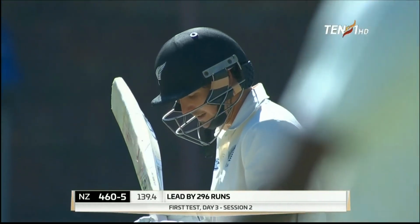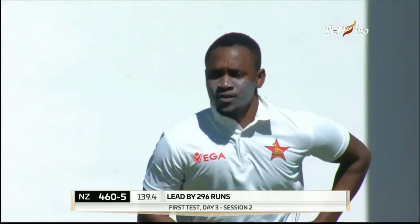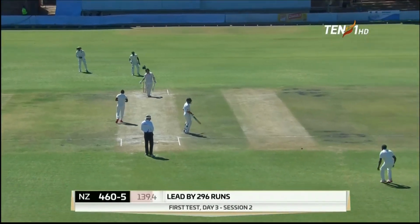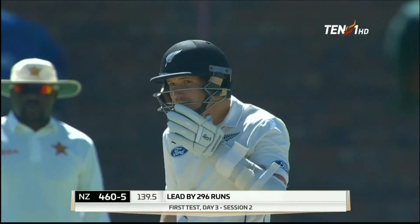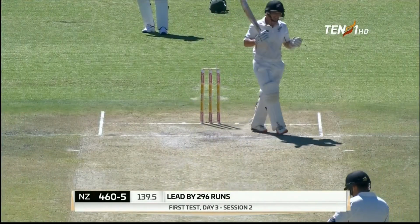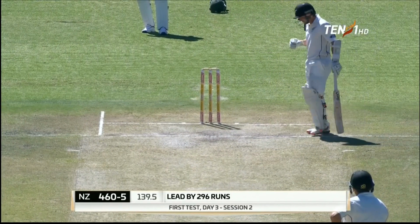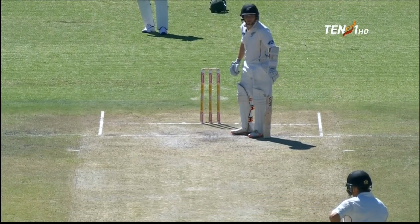Chibhabha bowls around about 120 k's, not quick, but he's been able to find a little bit of movement from this surface, which is drying out, of course, in this weather. It was quite dry when it began, actually. The test match began on a Thursday, but it was last watered the Monday prior. So it was quite dry when it began. And that's why we're seeing the spinners now getting a little bit of turn.